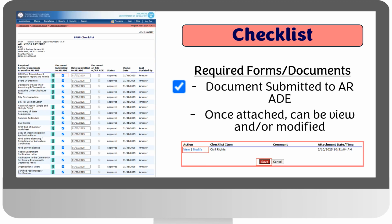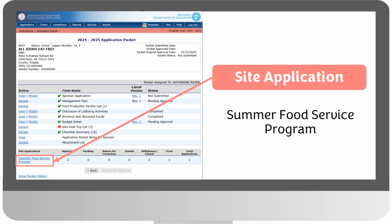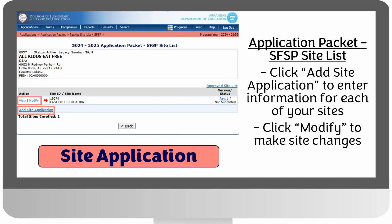Click the blue box to submit the document to ARD. Once attached, you can view or modify the files. Click Save. Now for the site application, click Summer Food Service Program. Click Add Site Application to enter your information for each of your sites. Click Modify to make site changes.